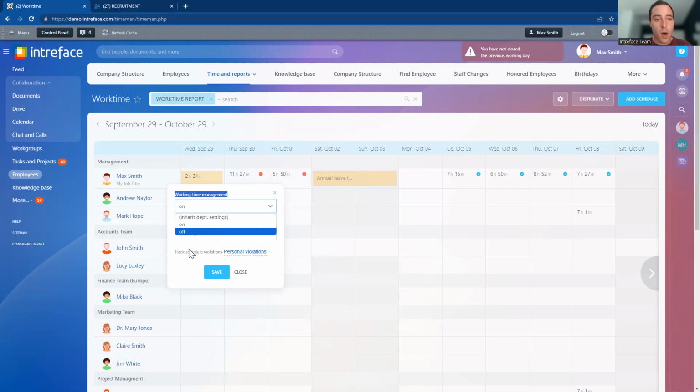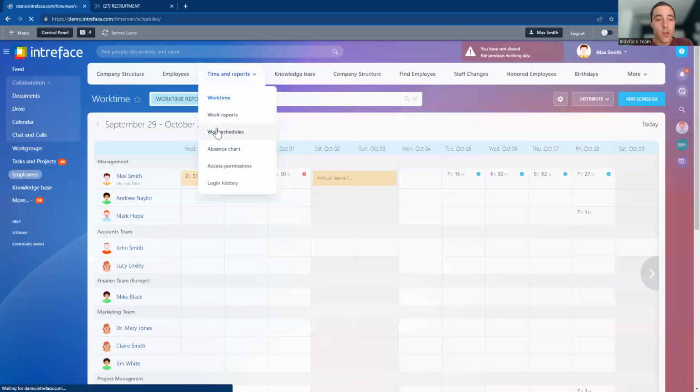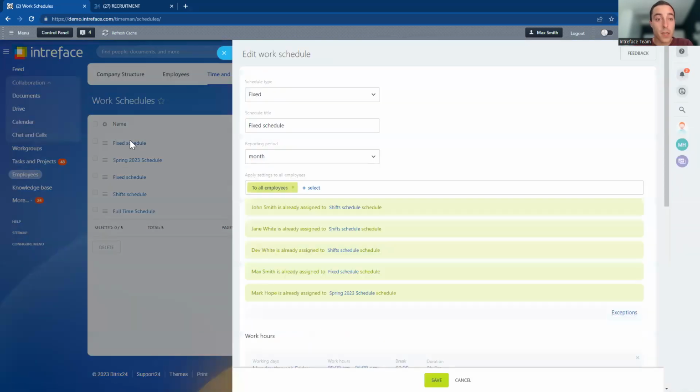Exactly. Maybe you want certain departments or maybe individuals who need to be clocking in and clocking out. Maybe other people who have flexi time, you don't need them to be recording that time. Then you could turn off that functionality, or maybe just restrict the violation. So maybe it's only for certain employees. You could then go into your work schedules and then just assign those violations and schedules to specific users.